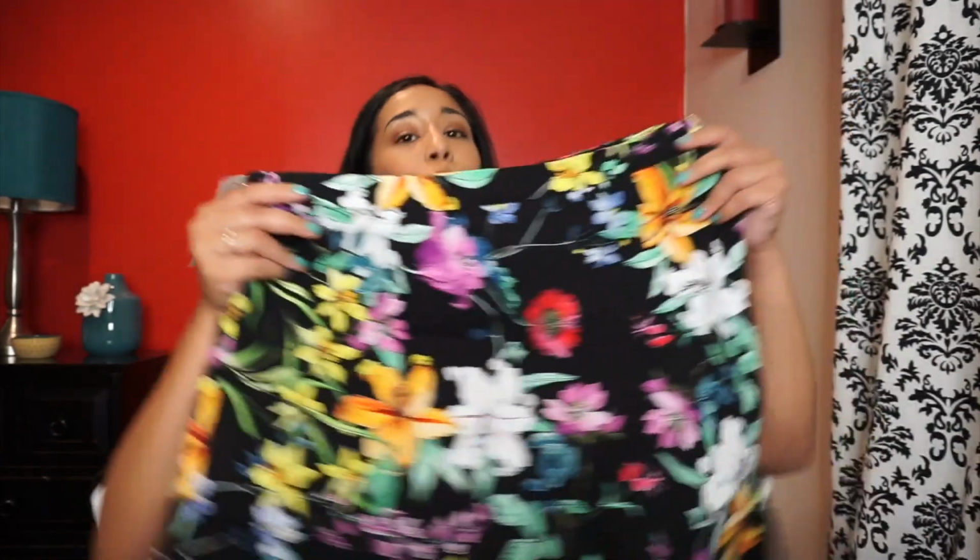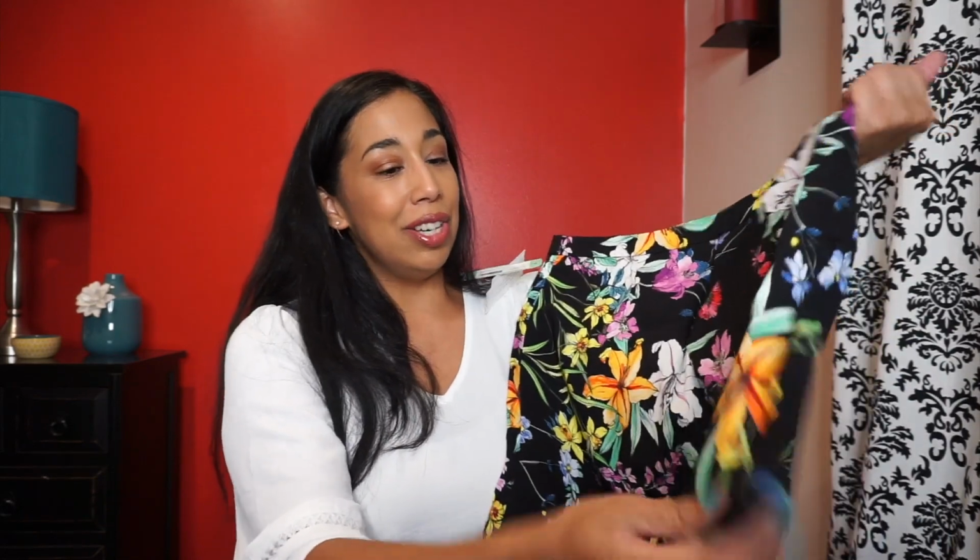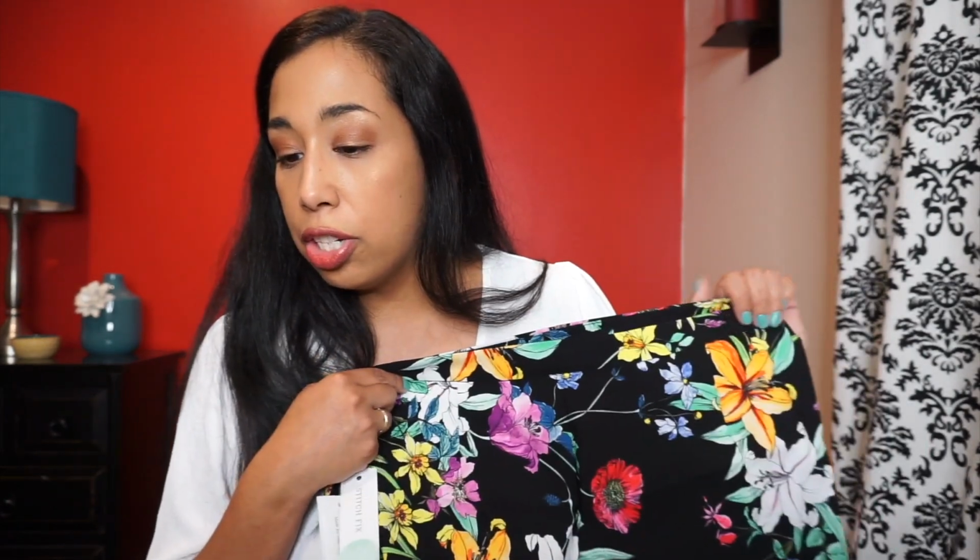And last, let's see this skirt she got for me. Super colorful. Oh my gosh, a little bit too much color for me, but hey, I asked for a skirt. I asked for a loose skirt, so she delivered. We'll see how it fits. This one is by Margaret M. This is a large. This is the Deandra skirt, and this one is $68.